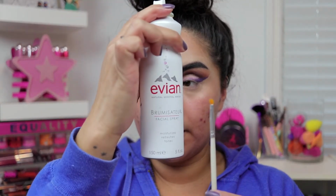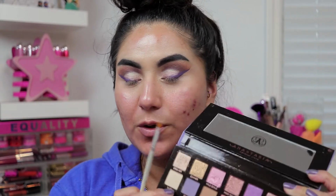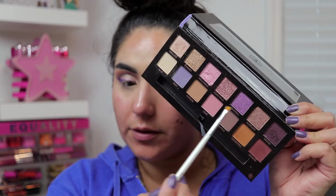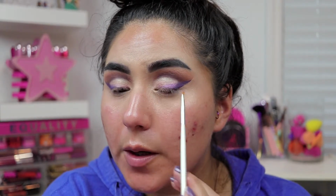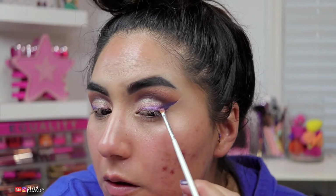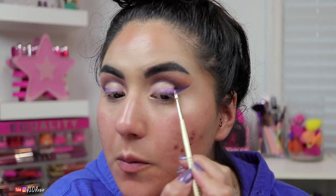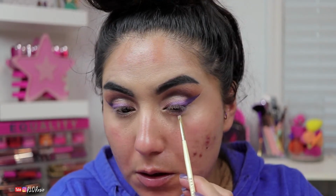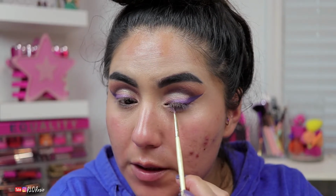And then I'm going to take a little bit of Evian water spray, spray a super thin detail brush, and then we're going to go into Celestial, which is this purple one here. Okay, I have no idea what that was focusing on, but I'm going to go into Celestial and ombre out that bottom wing. I'll blend that out with the Norvina lipstick. While I have the brush, I'm going to slowly blend whatever's left of Violet on the bottom.